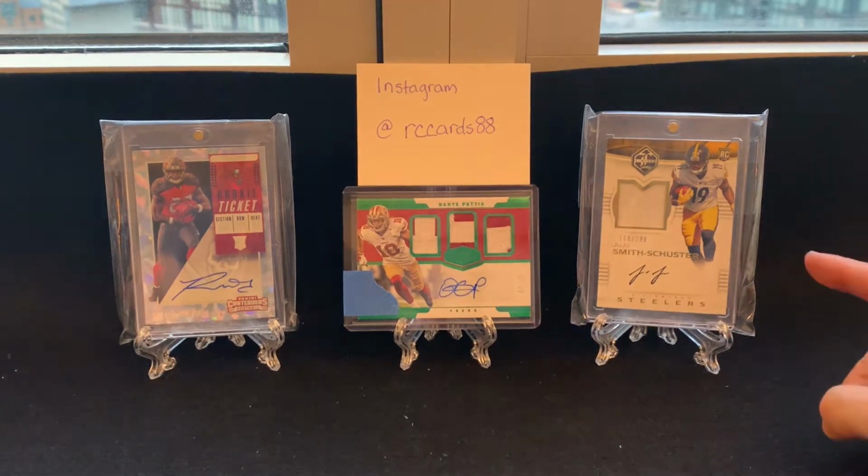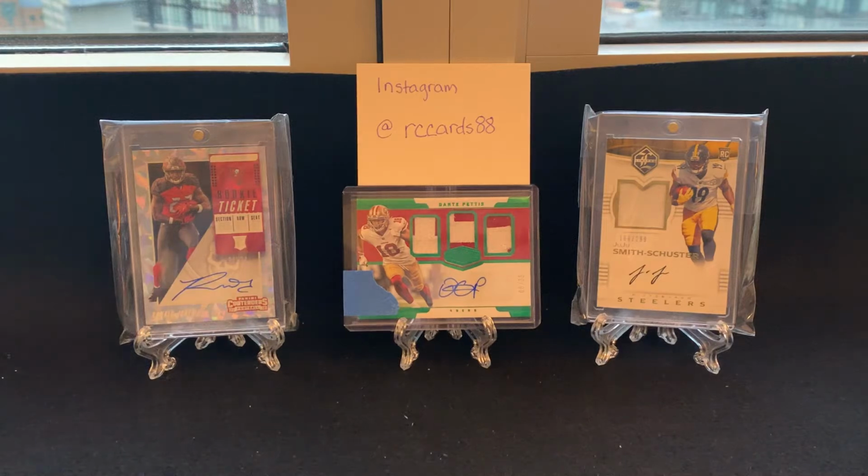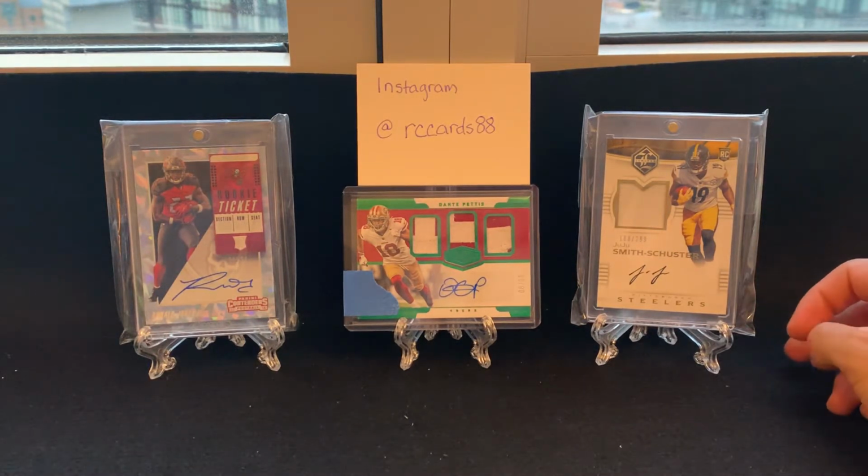And then finally, we've got another former USC Trojan, Juju Smith-Schuster, one of my favorite USC football players. Definitely an amazing wide receiver and really going to be looking to take on that #1 spot this year for the Pittsburgh Steelers with Antonio Brown gone. So nice limited RPA right here.